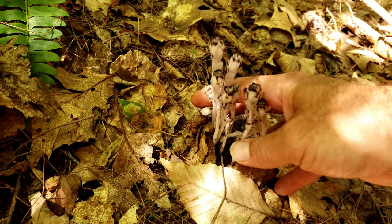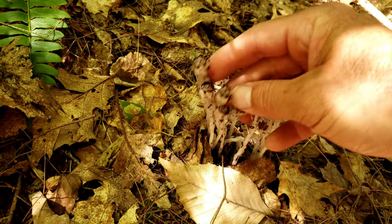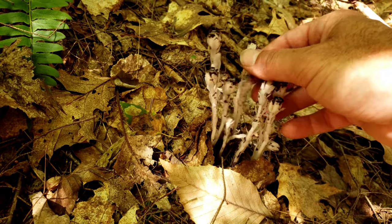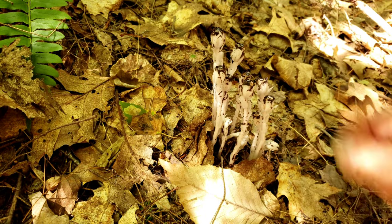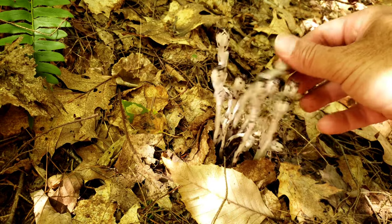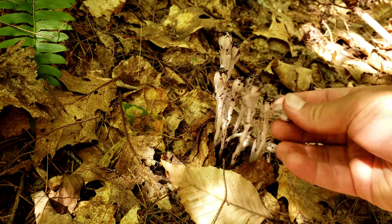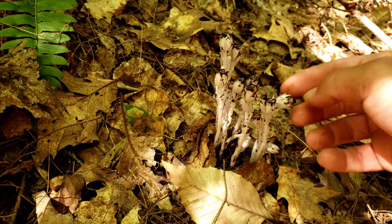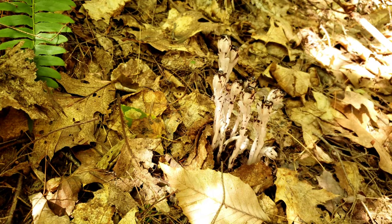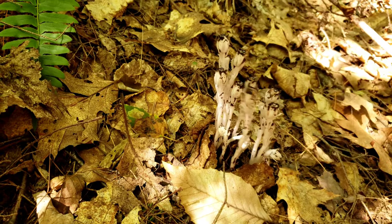If you can't see the bright orange, because maybe it's underneath the leaves, you can actually look for these. They stand up and they kind of stick out in a forest because they're so white. There is a yellow version that has many. It's folded over and has, instead of one looking flower, a bunch of little things on it. But yeah, there you go. It's an Indian pipe.